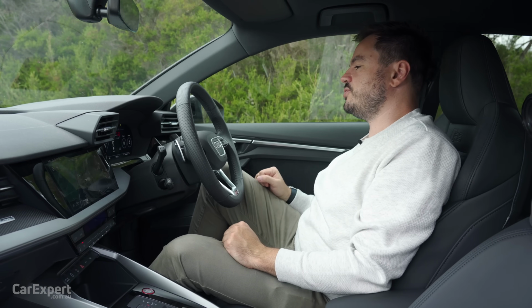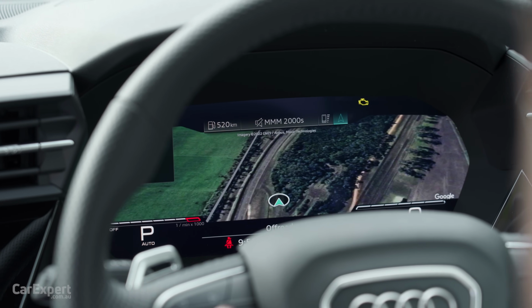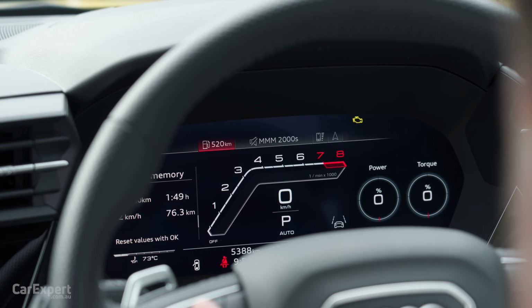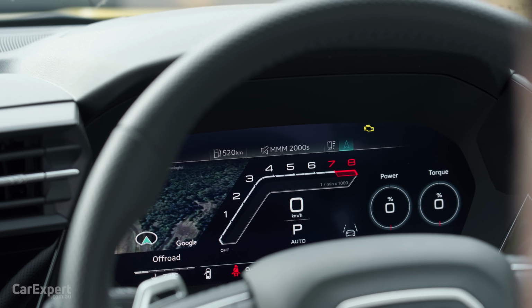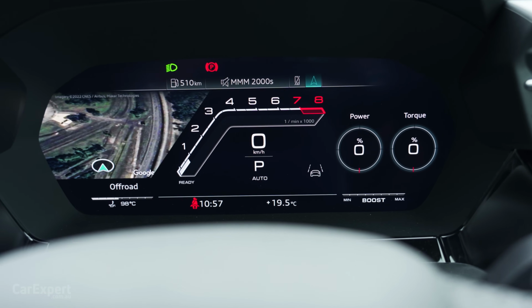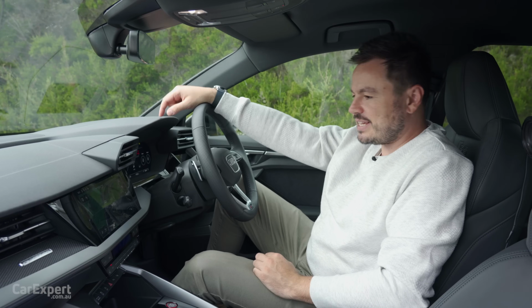Ahead of the driver, you have a 12.3-inch display, and that is Audi's virtual cockpit. You can switch between a couple of different views there and change the context menus in the center. I think they actually do this really well. This is very easy to use and very straightforward, and I'm a fan of how they've put all of that together. Now, safety tech, you have AEB with pedestrian and cyclist detection.